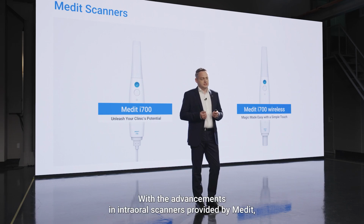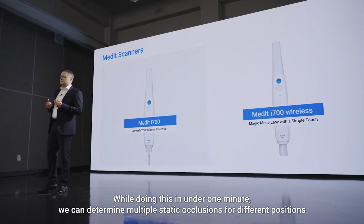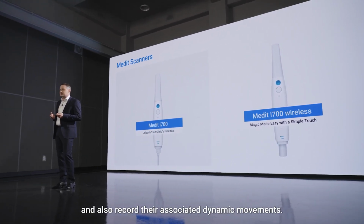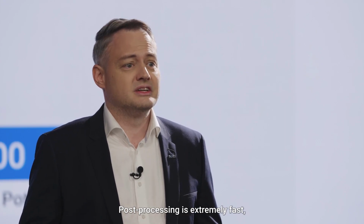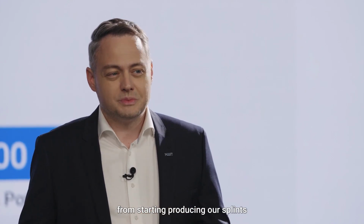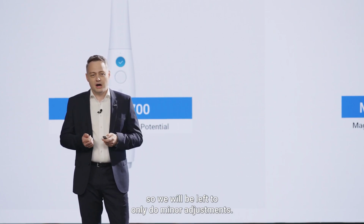With the advancements in intraoral scanners provided by Medit, we can now impression a full arch with around 10 microns of precision. While doing this in under 1 minute, we can determine multiple static occlusions for different positions and also record their associated dynamic movements. Post-processing is extremely fast. And now we are only one click away from starting producing our splints, where we can choose to have the AI do the design for us. So we will be left to only do minor adjustments.